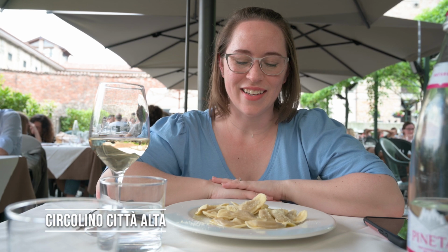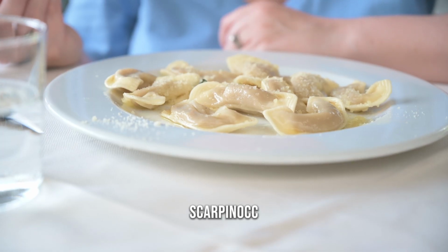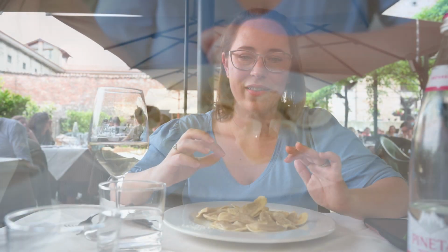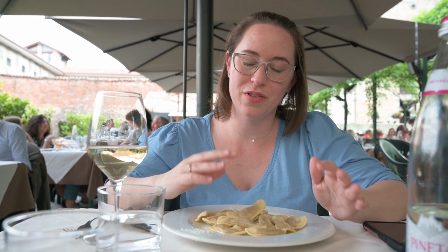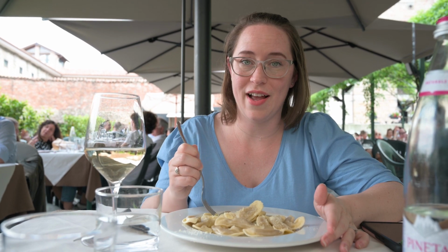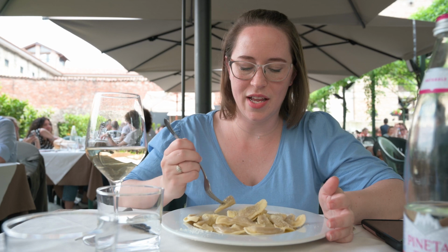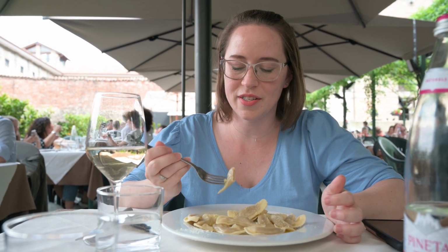For our next pasta dish, we are at Circolino Città Alta, and we found this amazing garden terrace. You don't expect this when you're up in this area. We are here to have the scarpinoch, which is similar to the dish that we had before, the filled ravioli type dish. That was meat filled, this is cheese filled. Oh, and the noce, just so you know, ends in 2 C's, which is not normal for the Italian language, but it is for the Bergamo region. It's part of the dialect, and it's in a buttery, sagey sauce.